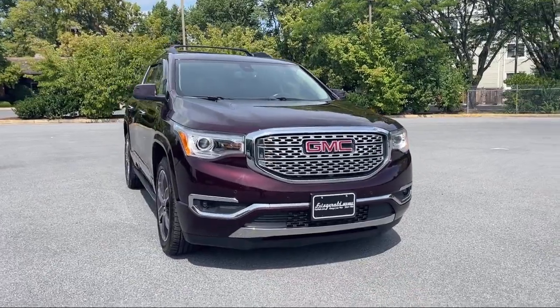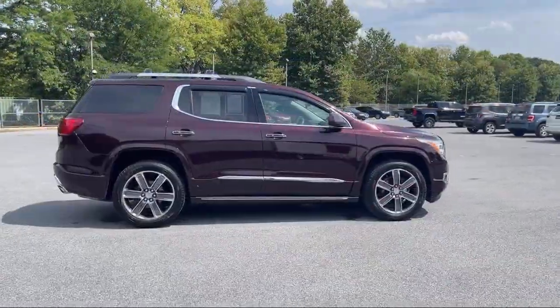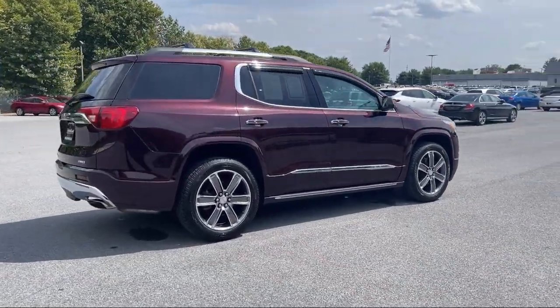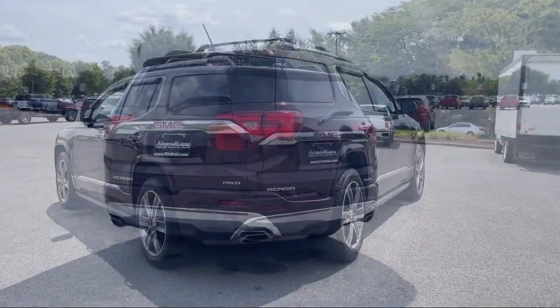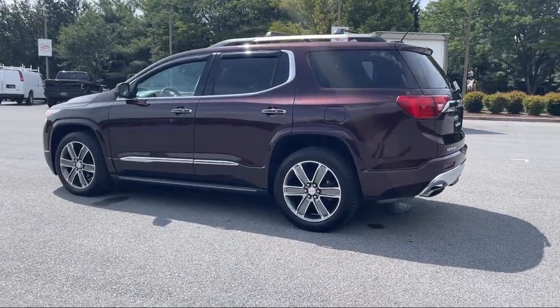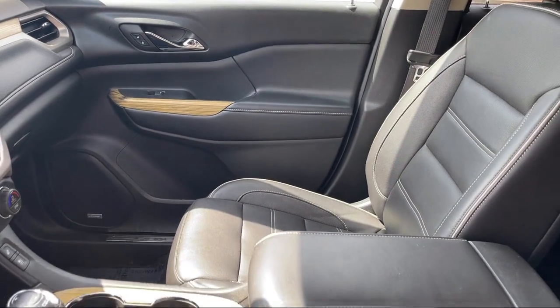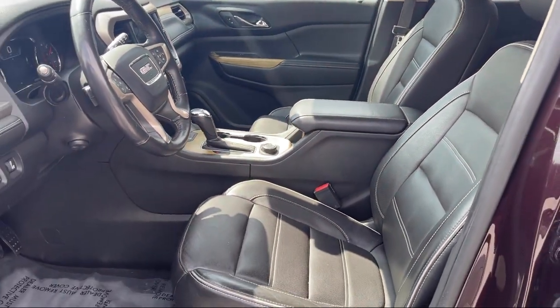It comes equipped with power door locks, auto locking, automatic emergency front braking, emergency front locking retractors, privacy glass, emergency rear locking retractors, steering wheel mounted phone controls, leather trimmed upholstery, front overhead console, dual front air conditioning zones, ventilated disc front brakes, and has less than 65,000 miles on the odometer.